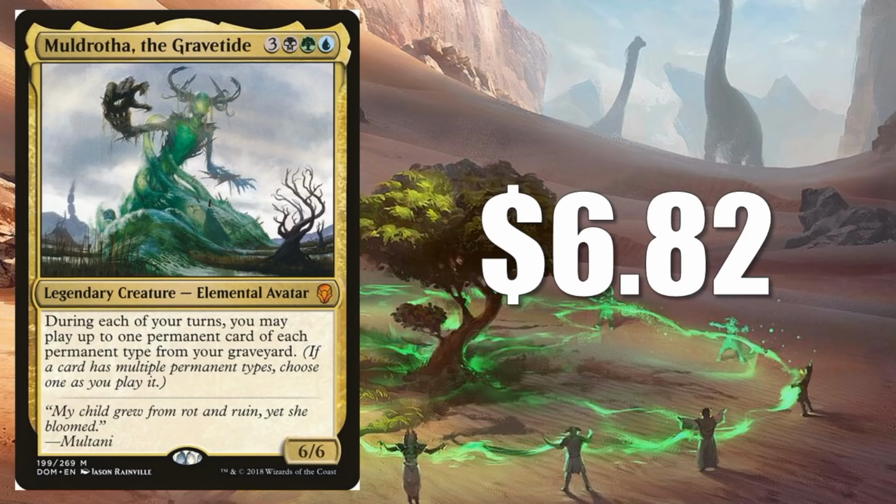Muldrotha the Gravetide at $6.82. This is kind of an interesting one for me because typically when I look at a list like this, I don't think to put the commanders in here, but this is an awesome commander. However, usually you're looking for cards that are going to be commander staples, right? They're going to show up in a whole bunch of different decks, where this is only going to show up in Muldrotha decks and, okay, maybe some other decks like Yarok the Desecrated. Now, with that being said, though, this card has been wildly popular, and it is a mythic rare from Dominaria. Because of that, it's already close to $7, and it's not going down. This thing's going to keep going up until eventually one day it does see a reprint.